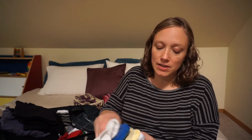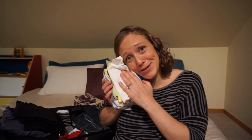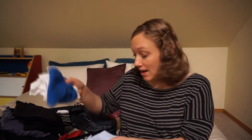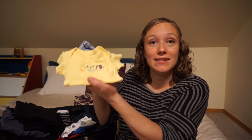I brought basically 2 outfits and 2 little jammies for baby. These are all ones that my son wore before, so it was so nostalgic to pull these out, and I put them together as an outfit. So this is a onesie, little pants, and some socks to go with them. And then I also have one extra outfit here, which is just the little pants and the little onesie.